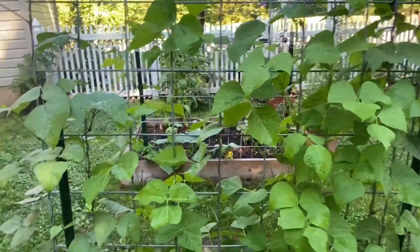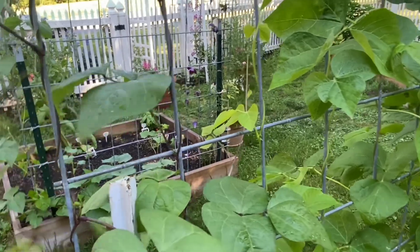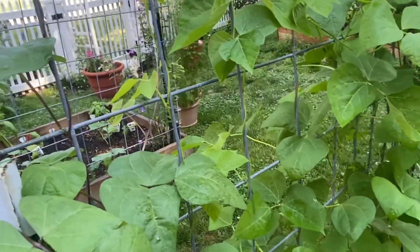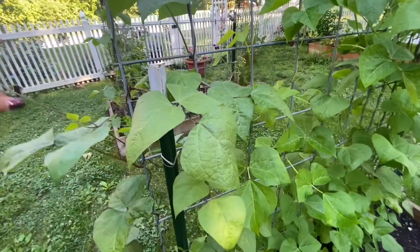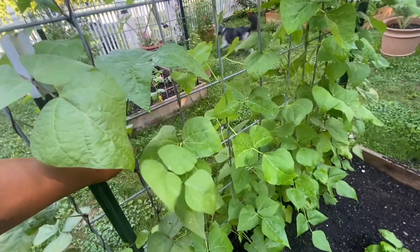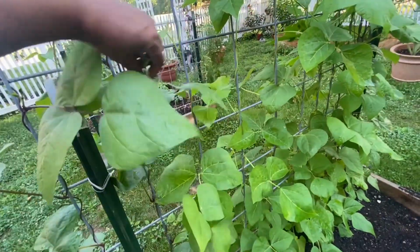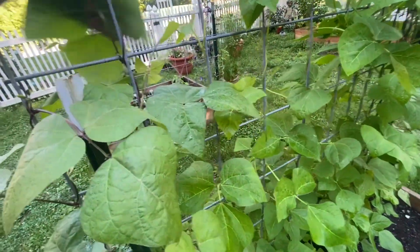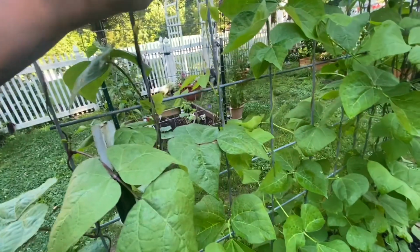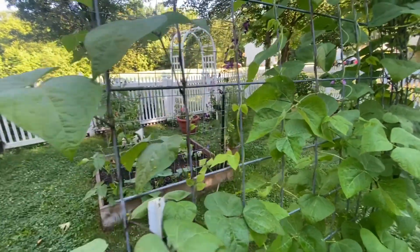So then here on the arch, we've got 3 different kinds of beans. Help this guy along here. Sometimes if you don't give them a helping hand, they will just get really out of control. So give them a little bit of a helping hand. There we go. All right.